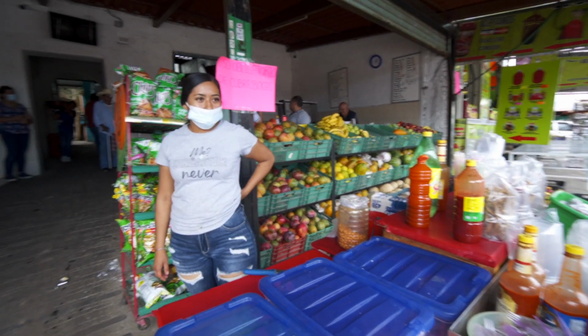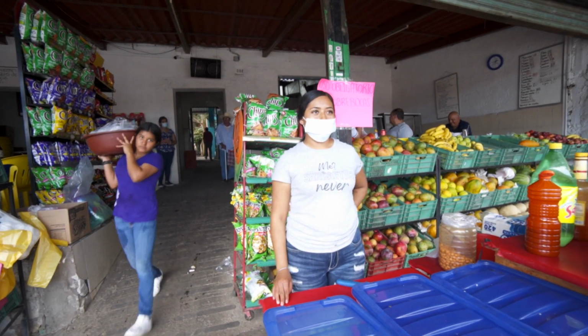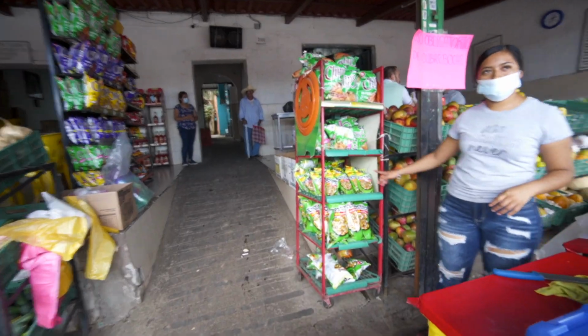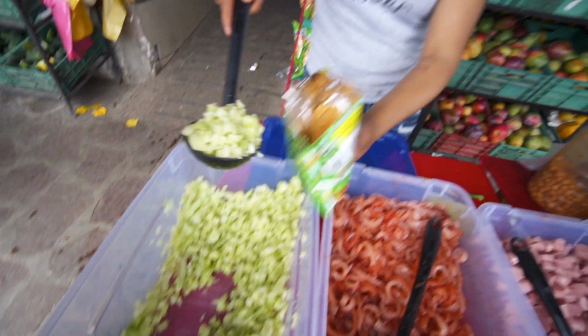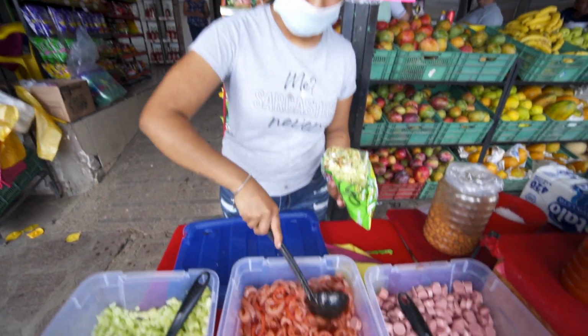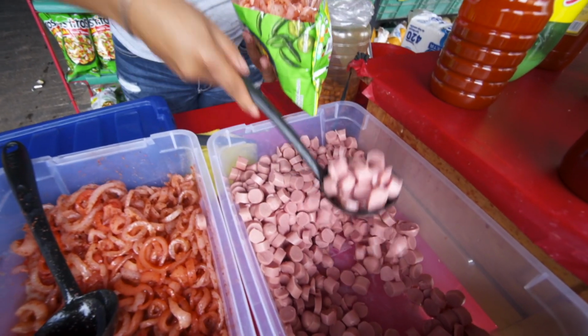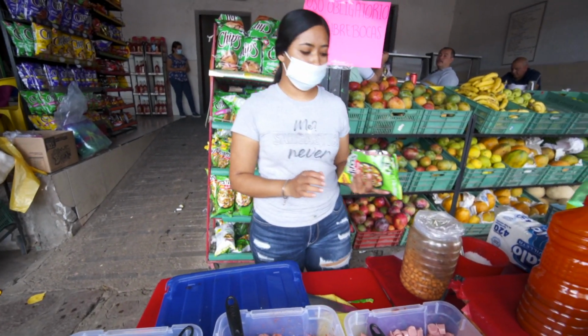Muy bueno. You want a tosti loco? Yeah, we'll do a tosti loco. Sí, tostitos. You want pepino, right? Sure. Pepino is good. Sí. Pepino. Cebolla. Sí. Muy bueno. Cacahuate, fina. Sí.